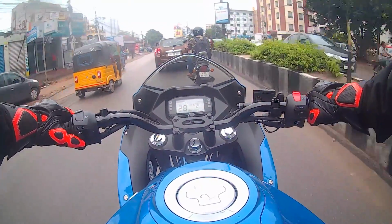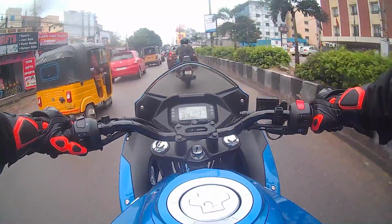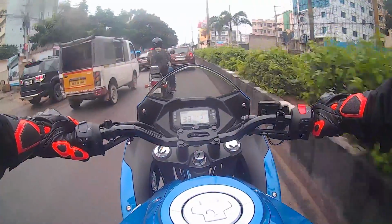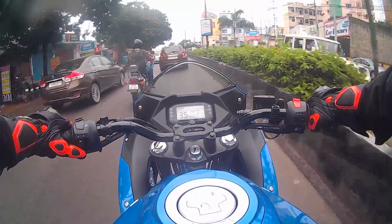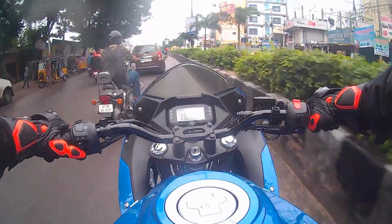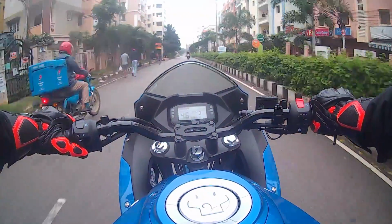Now, the FI variant is absolutely identical to the standard dual disc variant or even the SP edition in terms of everything like dimensions, engine specs, etc., apart from the fact that we get fuel injection on board here. Also, the FI gets rear disc as standard and we get clear lens LED tail lamp when compared to regular LED tail lamp on other variants. Of course, the SP edition gets the clear lens unit as well.